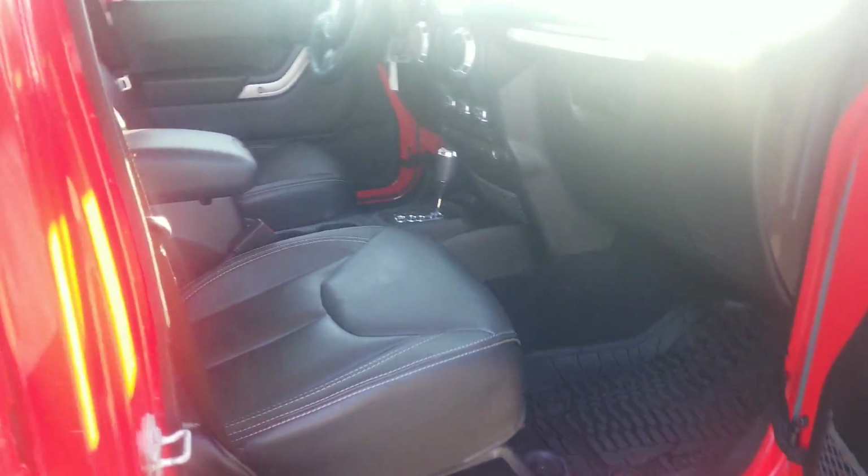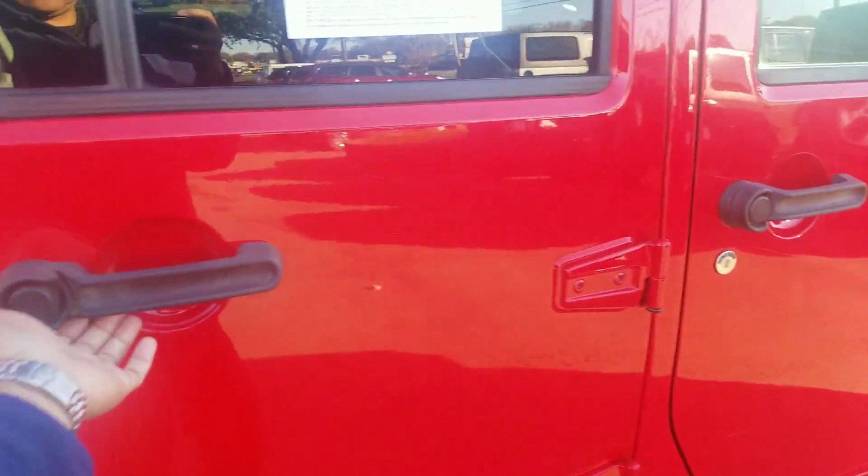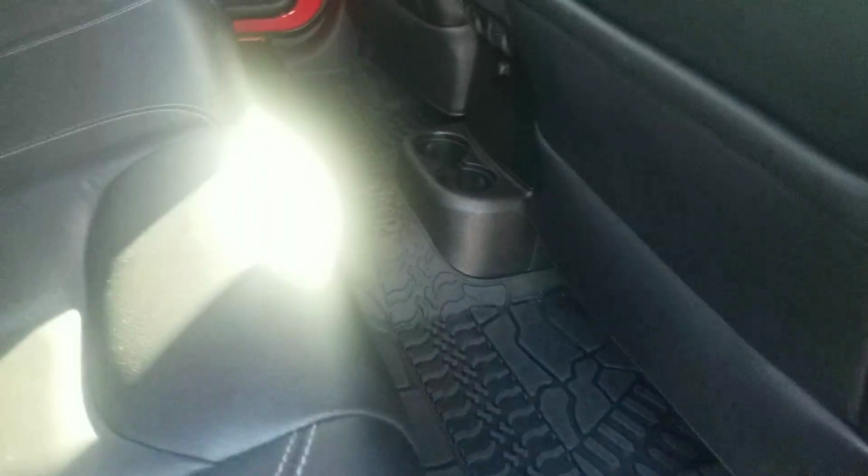You also have the slush mats here, and you were asking earlier about the leather interior, and it does have the leather interior. Of course, it has the Freedom panels up top. And all the controls for the winch are here. Manuals and whatnot are there as well. Again, there's the rear slush mats.